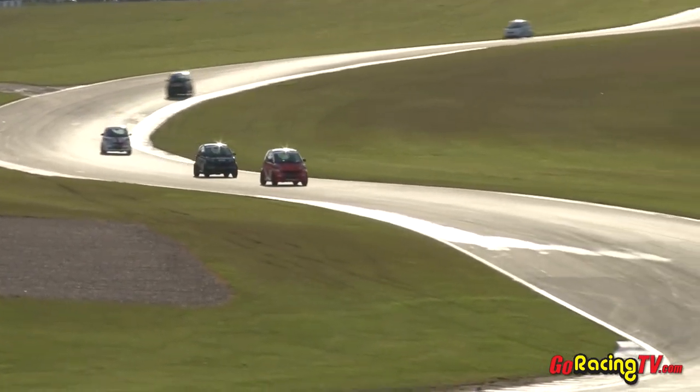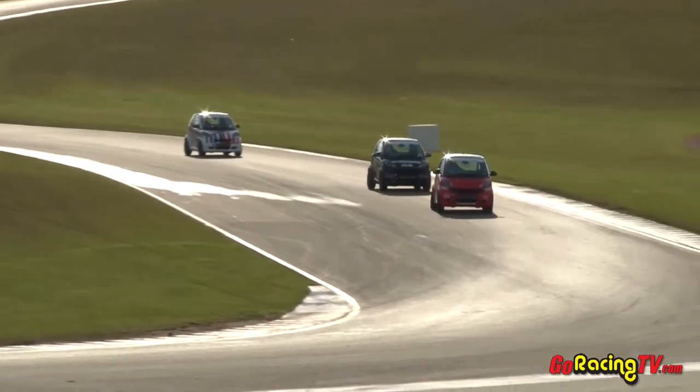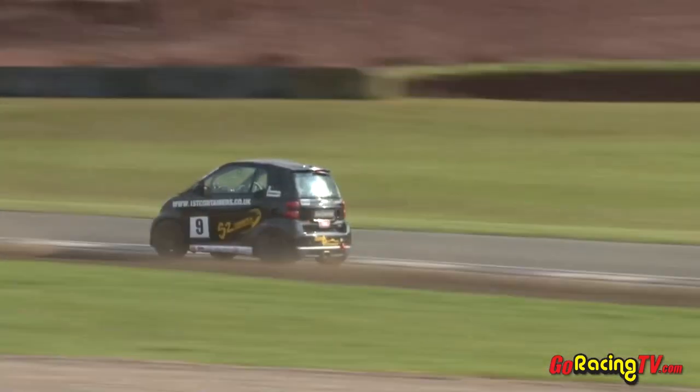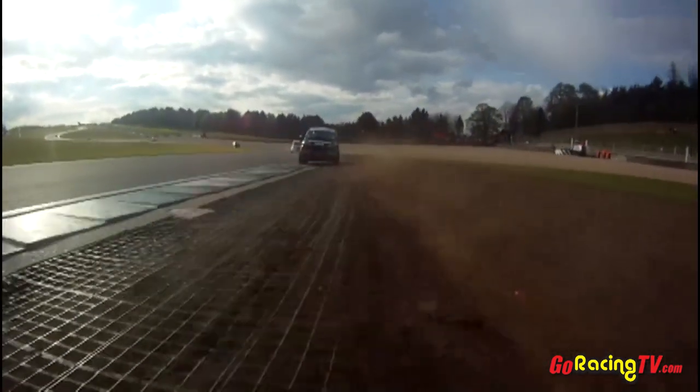That's why he's got the number one plate on. Very defensive and very quick. Sarah Moore in third position in the white car with the red and blue stripes over the bonnet. And you can see the way the top guys are really throwing these things in. And that's the touring car line, if I've ever seen one.